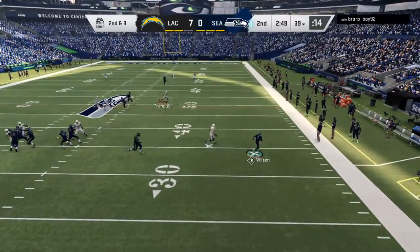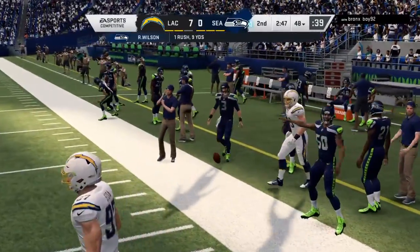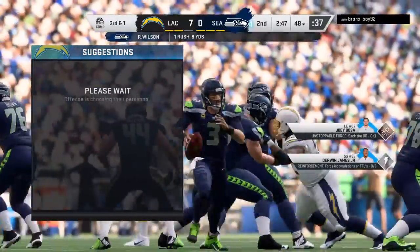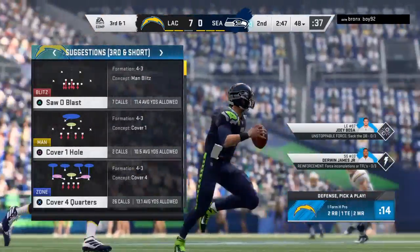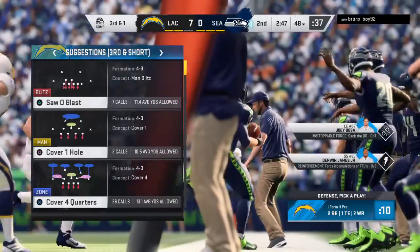On 2nd and 9, Wilson. And he's able to get this one out closer to midfield across the 45. The improv act there, good for 9, and now they'll be looking at a 3rd and short, 3rd and 1.